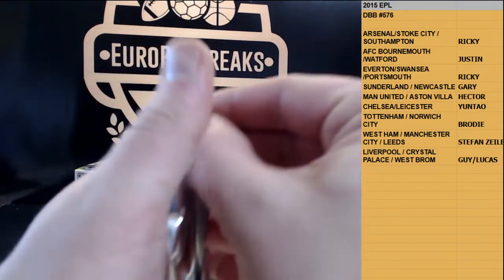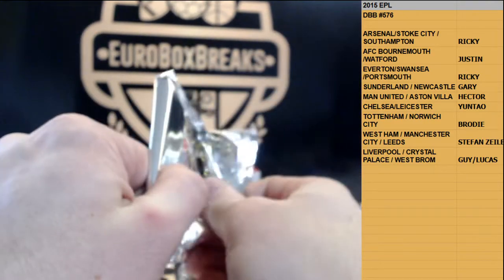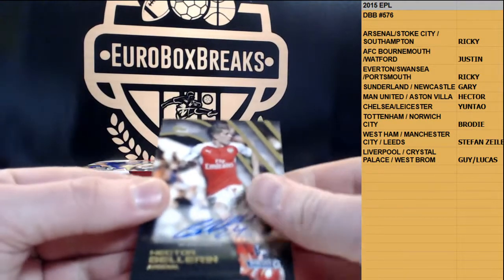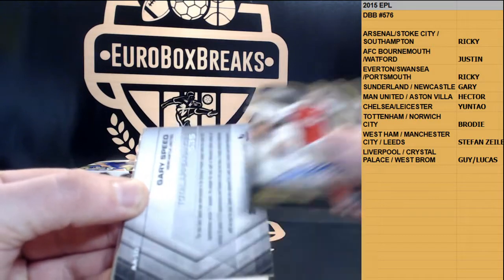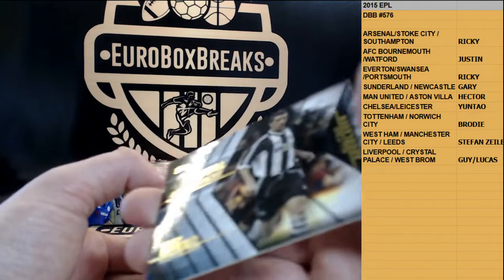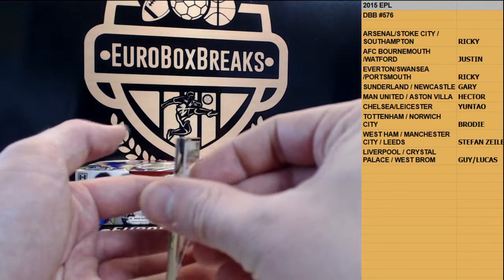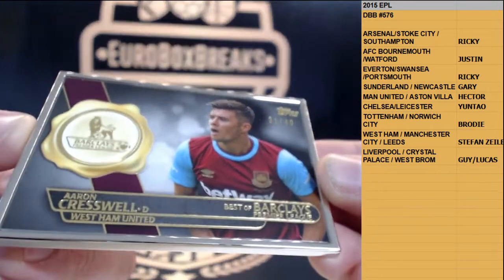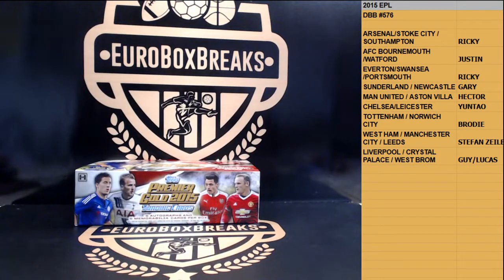Come on, please be gold. Gold is a 101. Looks silver to me. All right, we got Hector Bellerin on top as an autograph. Yeah, that's a silver, and the silver is numbered to 40. First up, Gary Speed. It's not numbered. Newcastle, and card number to 40 goes out to Aaron Cresswell, 31 of 40. West Ham United, and that is Stats.